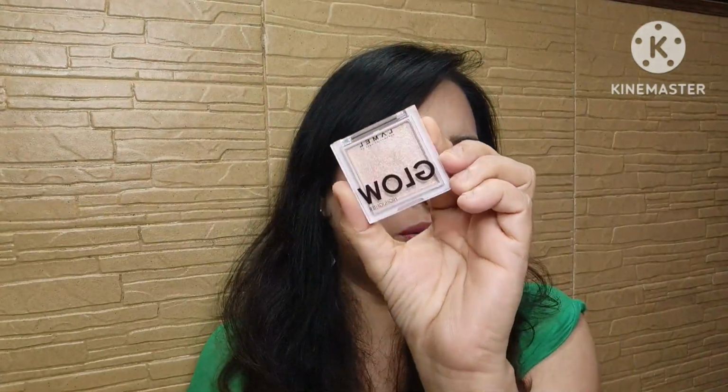It glides on very nicely like butter, even after applying glitter eyeshadow, shimmer eyeshadow. And yeah, this is very pigmented, so you should definitely try this. So guys, next product I have is Lamel's Glow Highlighter.